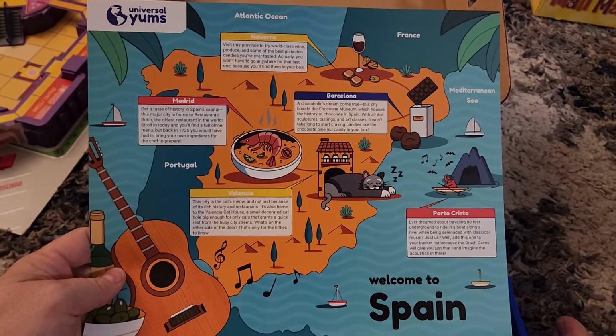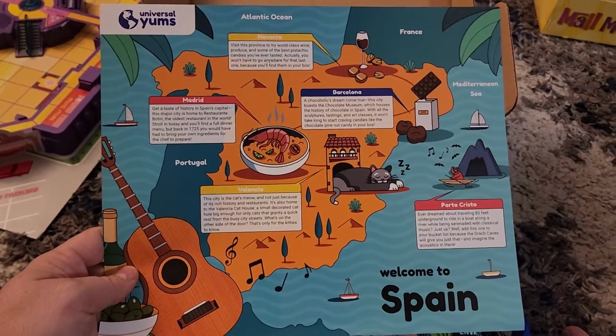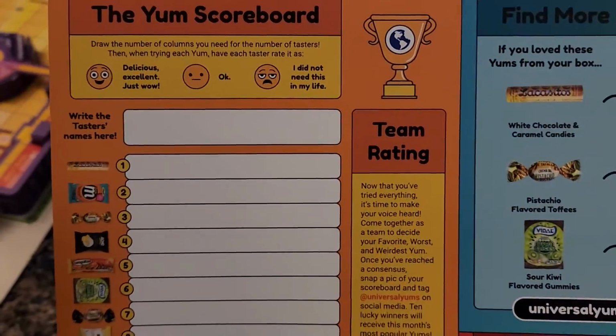of these. It's a little brochure, kind of breaks down different areas or provinces of the area you're going to get your foods. On the back, you get to rate the items. Kind of neat. Let's dig in.